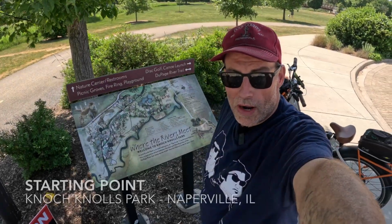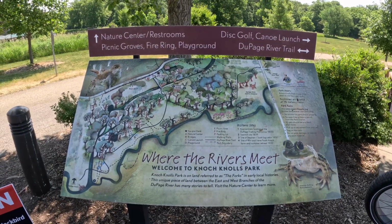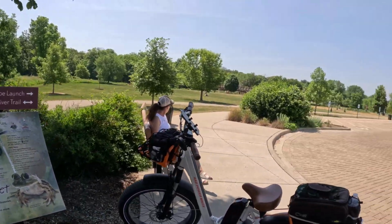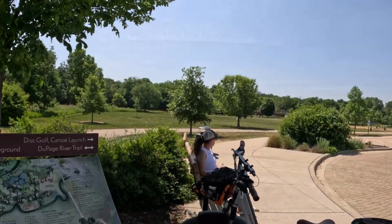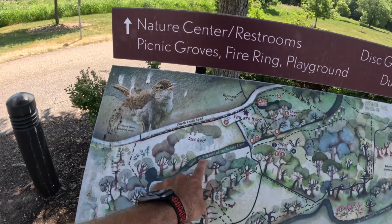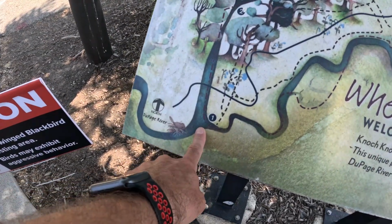Good morning, everybody. I am coming to you today from the city of Naperville, Illinois. It is at this location at Knoch Knolls Park here that we are going to ride the DuPage River Trail. It looks like right here at Knoch Knolls Park is where the west branch of the DuPage River and the east branch of the DuPage River all meet right over here.